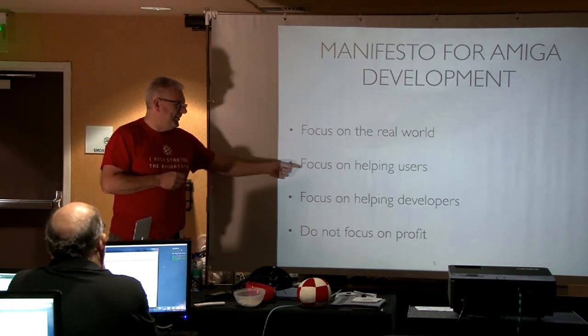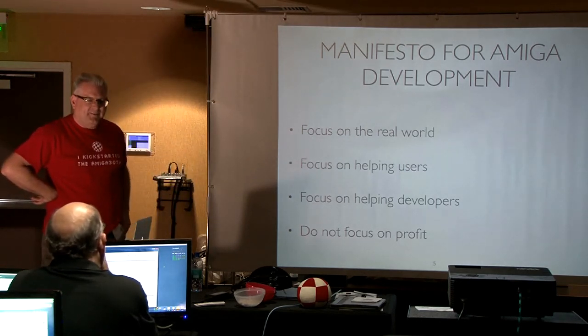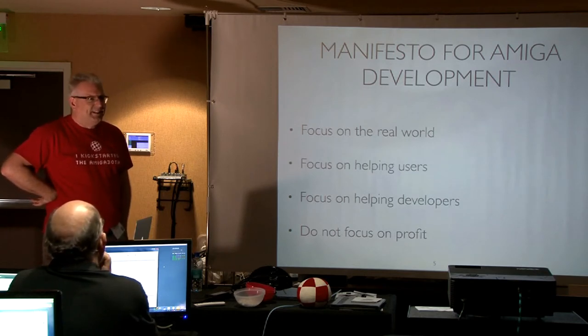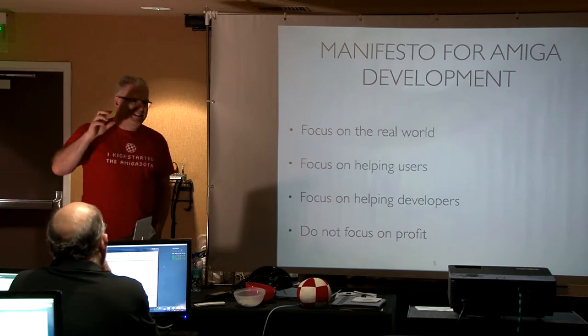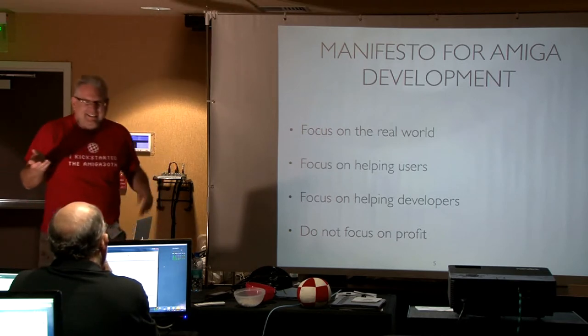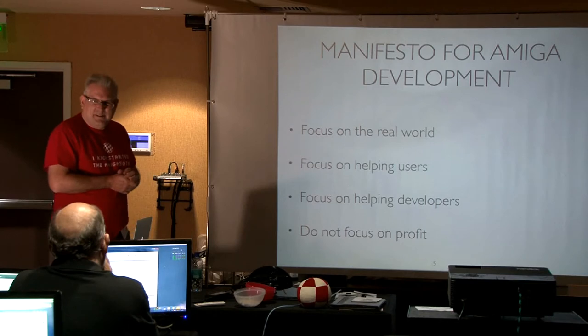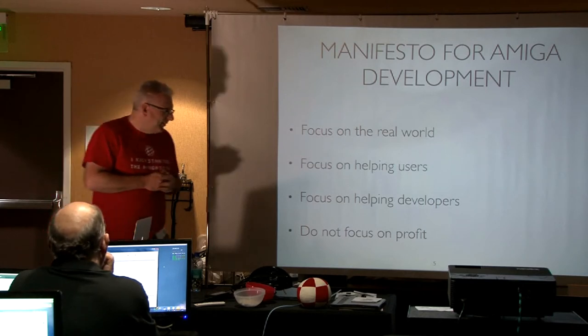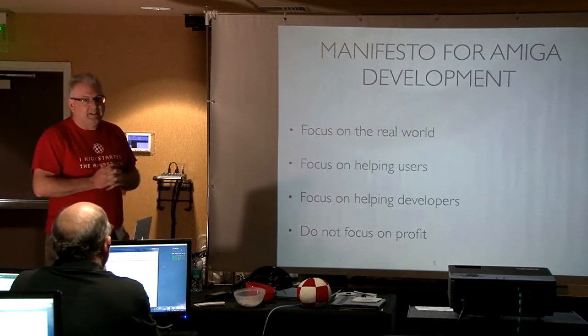Focus on helping users. That would be a nice change. We've been focused on the developer, I think, for the last 8 years. Yeah, we've been helping developers. Developers come up with all sorts of cool APIs and cool little things. The users don't care. They say, where's my web browser? Where's my spreadsheet or whatever? WordPress. They've been waiting and waiting. Focus on helping developers as well, because our developers suffer a lot for their art. So I want to help them too.